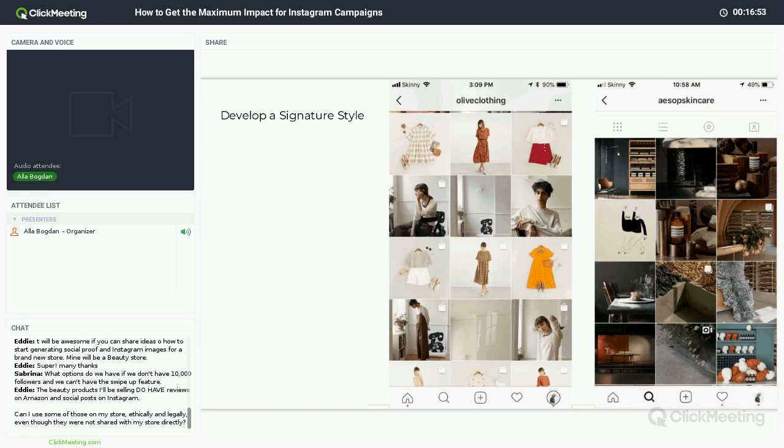So develop a signature style. We have a question, but Eddie, could you please just wait for a minute? I will finish with the signature style. So develop a signature style.